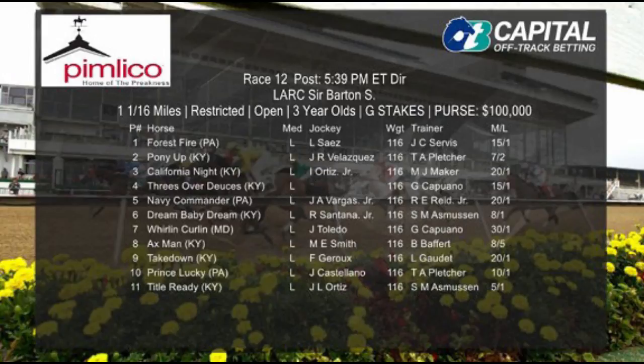In the Sir Barton, I went Pony Up on top. I'm going to try to beat Axeman. I have Pony Up on top, a horse that they were kind of pointing towards the Preakness here. This horse is at 7-2 for really nice connections: Velasquez, Pletcher, and Calumet Farms.